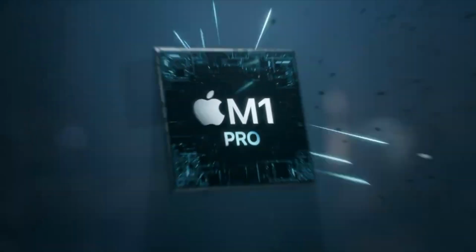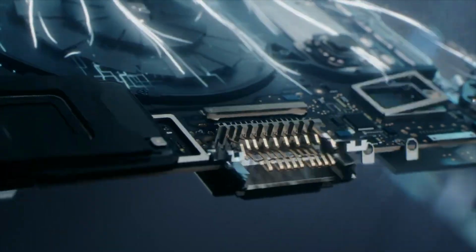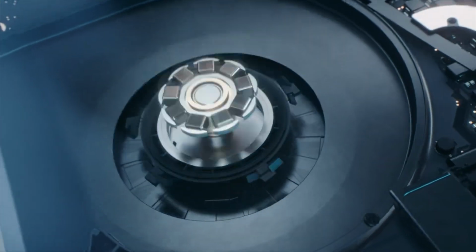So recently I have been asked quite a lot by you guys whether or not I'll be upgrading my 16-inch Intel MacBook Pro to one of the new MacBook Pros that's just been announced with Apple Silicon. You've also been asking whether or not you should do the same, whether or not you should be jumping on board with the new Apple Silicon machines. So I'm going to do this video to answer a few of those questions and hopefully answer the question as to whether or not you should upgrade from the Intel MacBook Pro to one of the new ones.